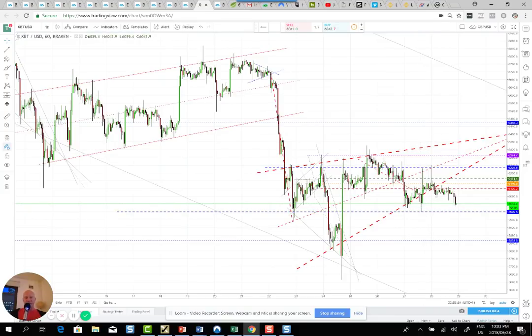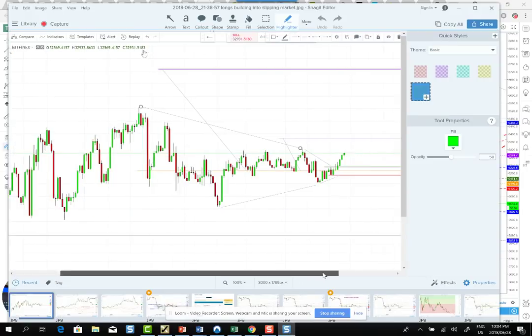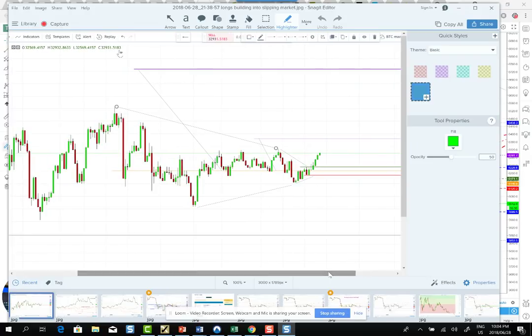I do feel, and as I've said before, and I've shared these charts on a number of occasions, that there's downside potential. What have I got here? This is the longs. This is a chart of the Bitfinex leveraged longs. And what has it given me? It's given me an upside HVF. These guys are throwing everything at this. They're going to go for it.